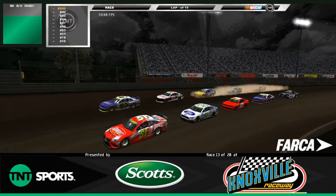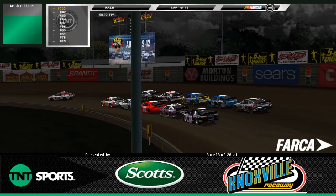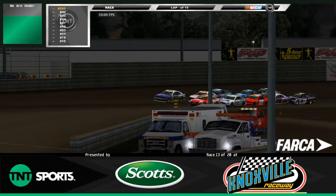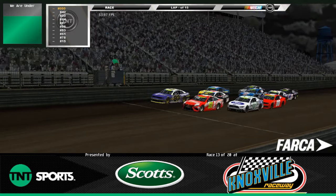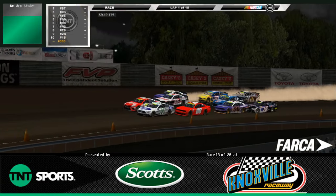You see lots of drivers come from the back of the fields in these heat races to finish in the top half, so we'll see if something like that happens again. They bunch up now for the start. Brett giving the first command, and they are going green at Knoxville Speedway. 4 wide into turn 1.